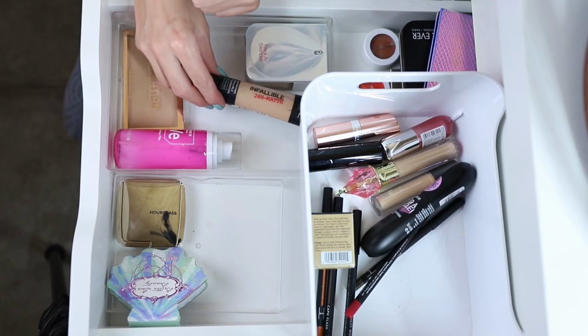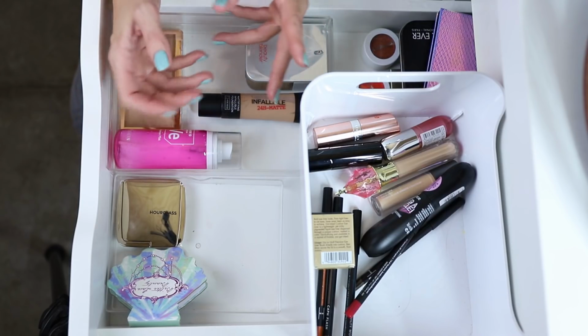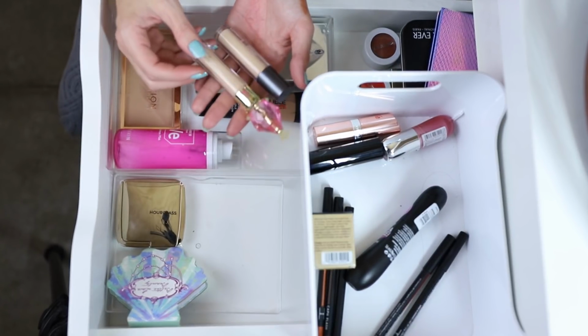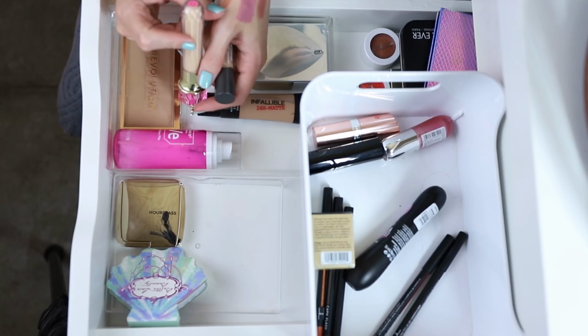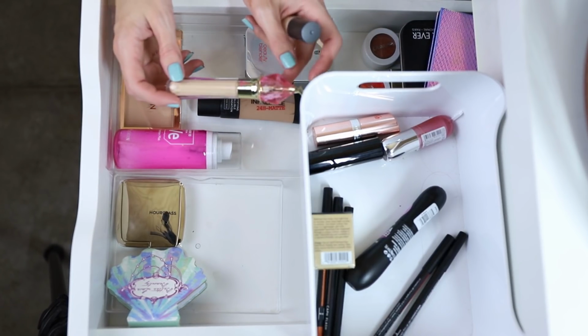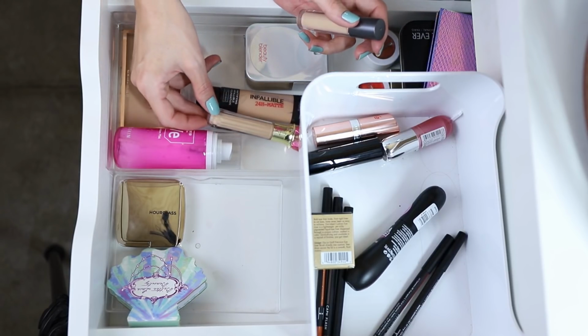I have to sort of go through these foundations that I've had sitting around for a while, and I've been sort of procrastinating on trying them out. And that's the same with these concealers as well. I have the Jeffree Star whatever concealer in C9. This was from an episode of the Makeup Breakup. I've used it a couple of times and I really don't know what I think about it. So I thought I'd put it in here and try it out.